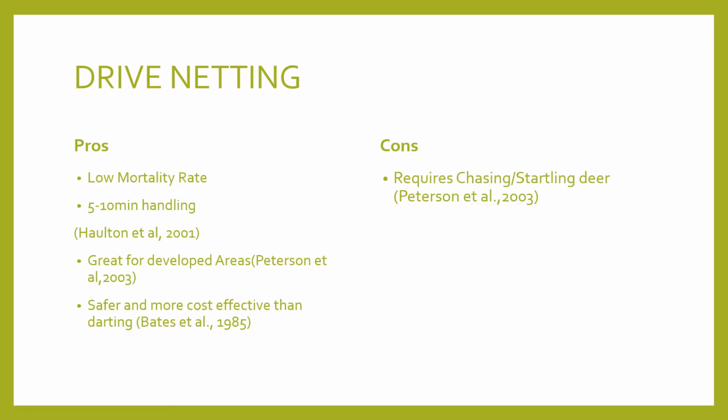Here are a few pros and cons for drive netting. Pros: low mortality rate and 5 to 10 minute handling time. Great for developed areas and safer and more cost effective than darting. A con is requiring to chase/startle the deer into the net, which could cause stress on the deer.